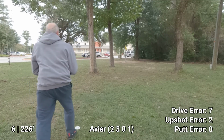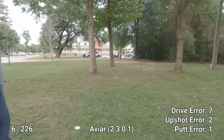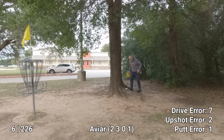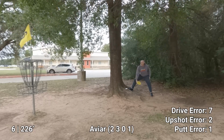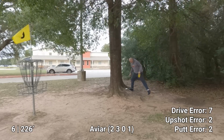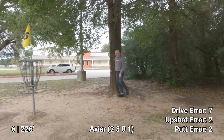I'm not expecting to go into the basket. I'm just trying to get close to it, and I overshoot it. I put a little bit of anhyzer on it, and it basically skirts past the basket. I just put too much on it. And here I'm lining up a putt and taking my time, and then I just overshoot it. I just put too much on it for some reason. So I grab it and I go ahead and re-putt, and sure enough, that putts just normally.